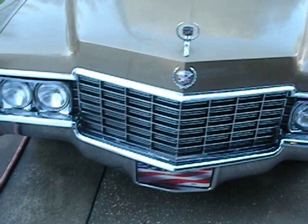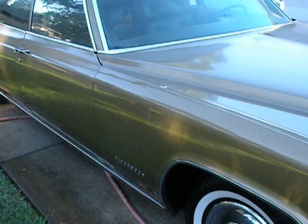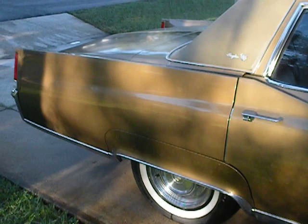I will also show you all windows work, locks work, power windows, trunk release, AC, heat, everything. The AC may not come on due to a temperature controlled system, because it is just too cold out here for that. Cold to Florida people anyway. We're in Cocoa, Florida.